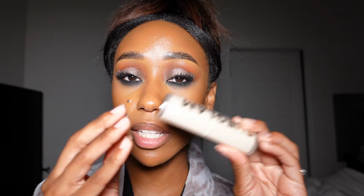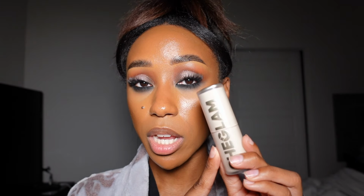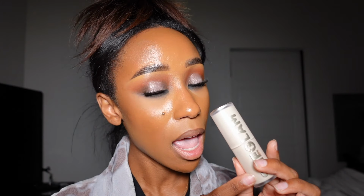Still love House Labs. And as far as the foundation stick is concerned, if I had it in the proper shade, like a deep warm shade, I would definitely be picking this up a lot more often. For now, I do also have to wait for the winter time with this, because I'm just not light enough.